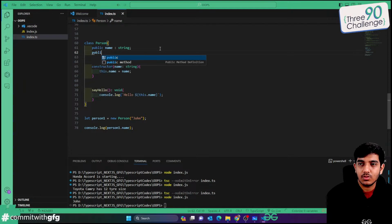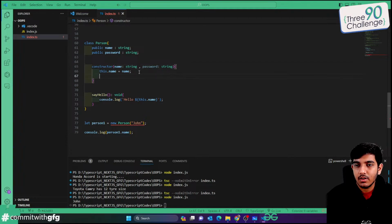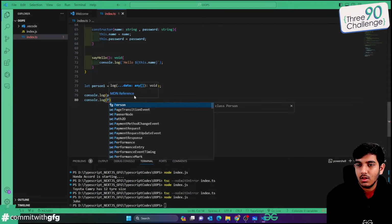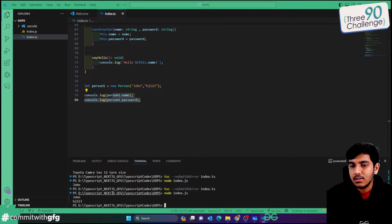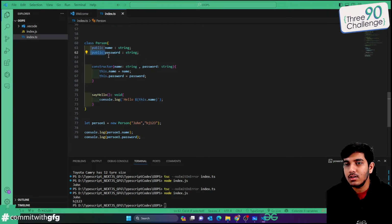Similarly, suppose we have a password, so public password. Suppose this is one more property, anyone can see my password also, right? So let's set the password also, this.password equals password, and here let's set the password as hj123. Now if I try to print console.log person1.password, you can see I've set both the properties and I would be able to print both because both of them are public. If I hit this, you can see John and hj123. If you don't see the public keyword here, that still means it's public. By default the property or the function, whatever you want, is public only.